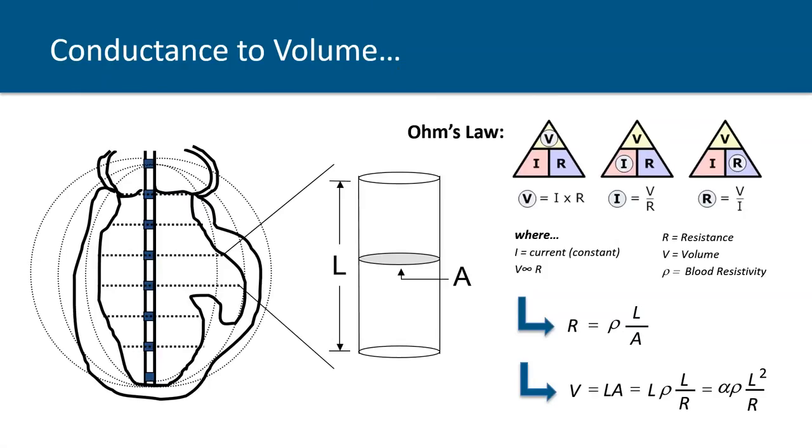So how do we go from conductance or resistance to volumes? Again, it's a relatively simple calculation. You can see on the left here a cross-section of the heart. This is a multi-electrode conductance catheter. The current is injected between the outer electrodes and the voltage drop is collected between successive pairs of electrodes. Those pairs essentially act like a cylindrical segment in the chamber. If you have multiple segments, all those cylindrical segments are added up to give you a final volume.